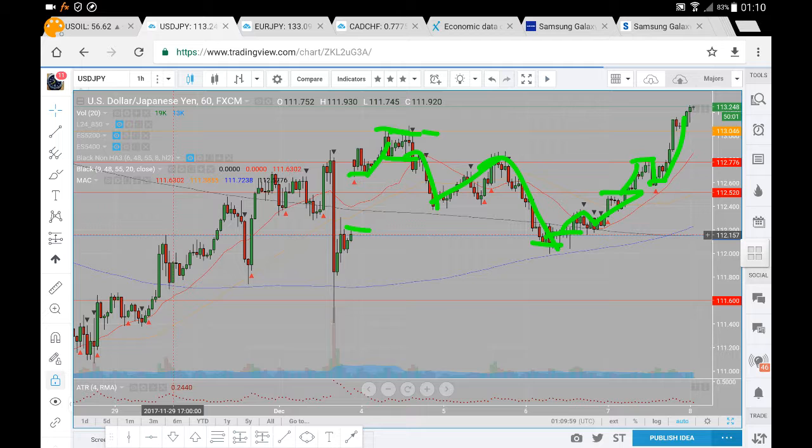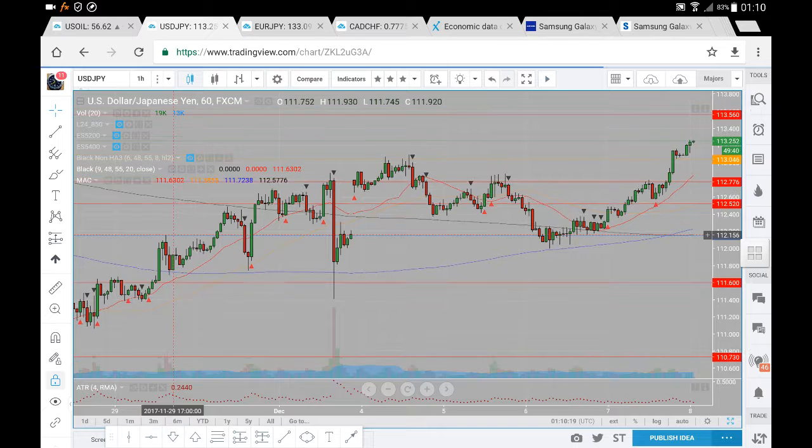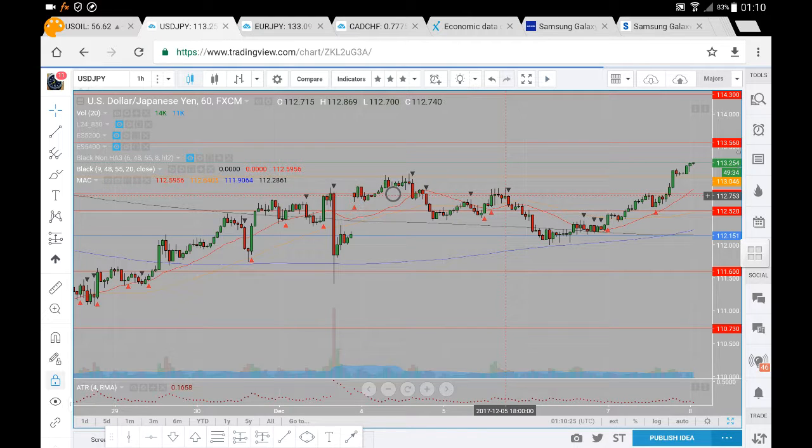So we do look poised for more upside continuation, in light of the most recent trend, the fact that we have come down into dynamic levels of support around the 200 and 400 period moving average. We have seen breaks of 112.52 and 112.77. So the very next level that we are targeting potentially is at 113.56.